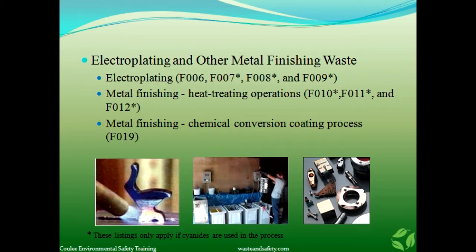Other F-listed industries include electroplating. Electroplating is the production of thin surface coatings of one metal upon another, and electroplating operations include common and precious metal electroplating, anodizing, chemical etching and milling, and cleaning and stripping when associated with tin, zinc, and aluminum plating on carbon steel. The waste codes for electroplating waste are F006, F008, F007, and F009, and are only applied if cyanides are used in the process.